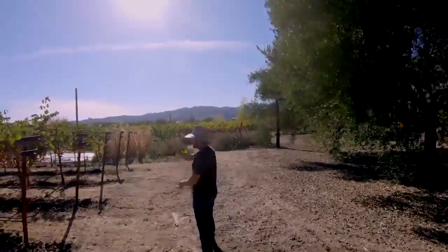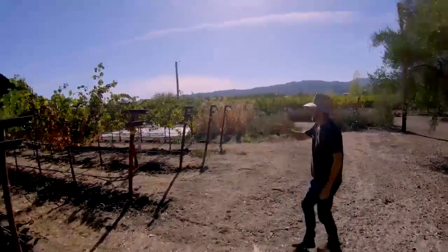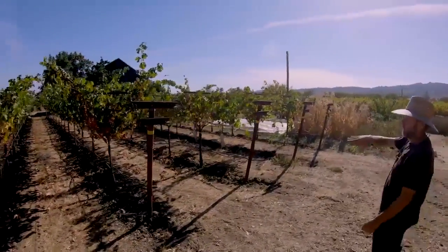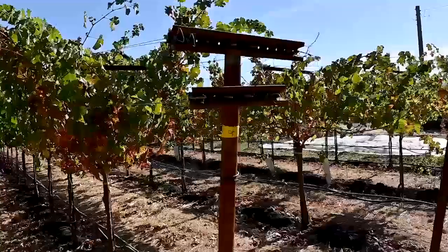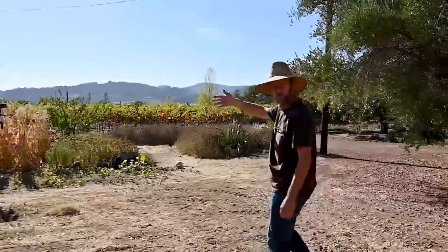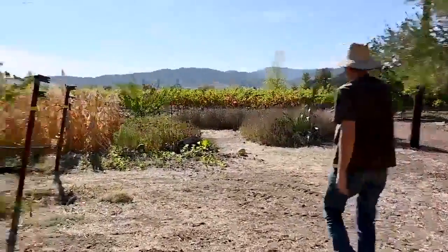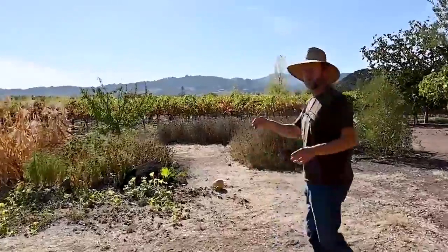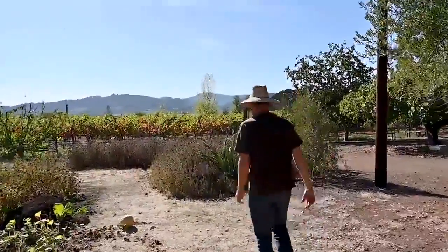So these are different varieties that we planted experimentally to see what would do well with climate change. And so we have some Sagrantino, we have a variety that was bred by Hill Lomo at UC Davis for warm climate. We have some Petite Syrah, which normally wouldn't be grown down here in the Oak Knoll district.